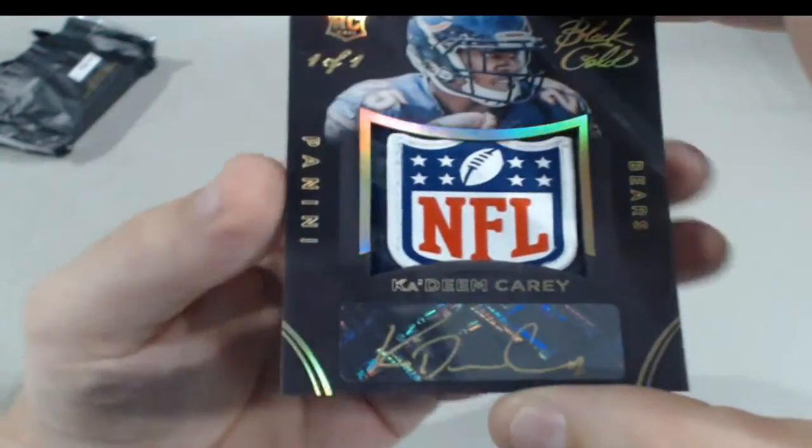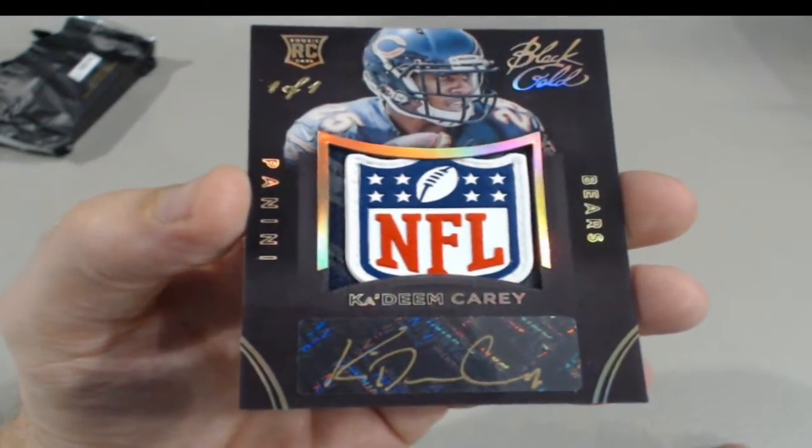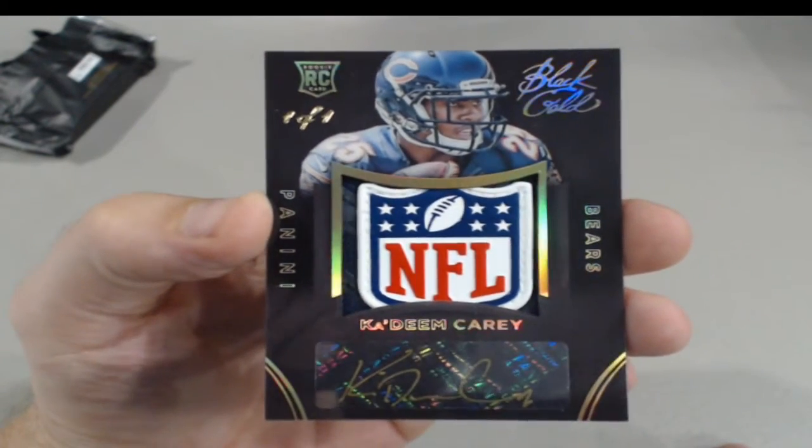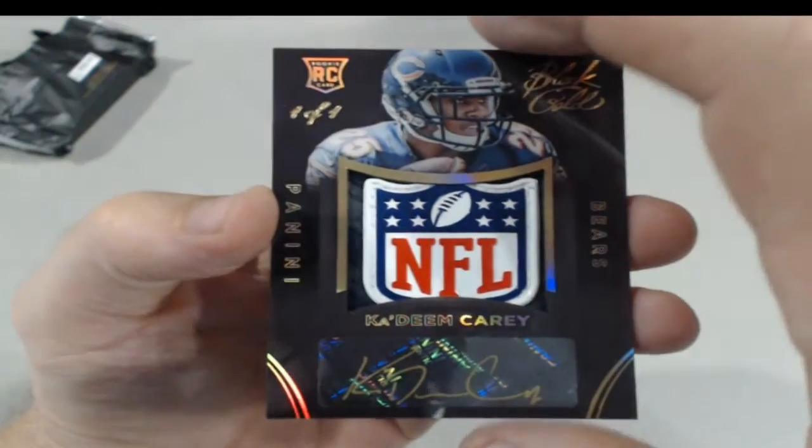123P. How about a 1-of-1 NFL Shield rookie auto? That's what I saw. I saw the Shield sticking out there. Awesome hit. Another 1-of-1 for the night. Nice hit. P. Michael.